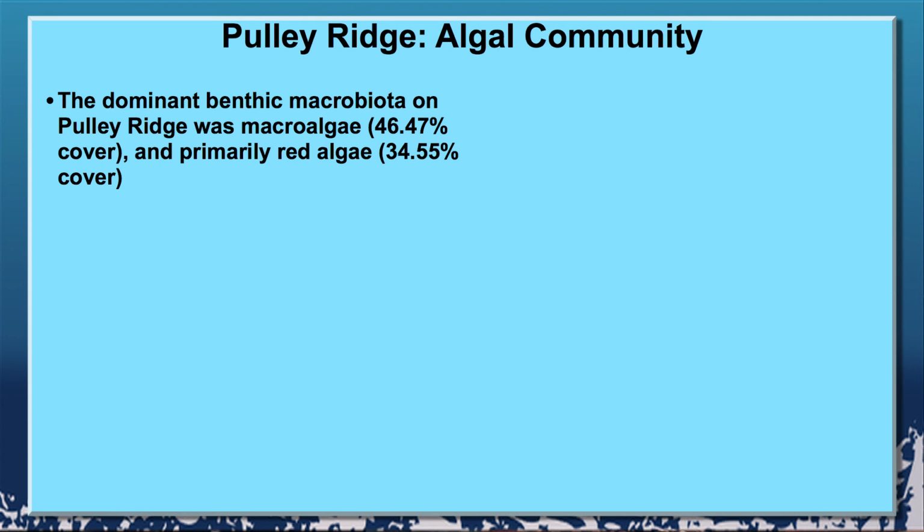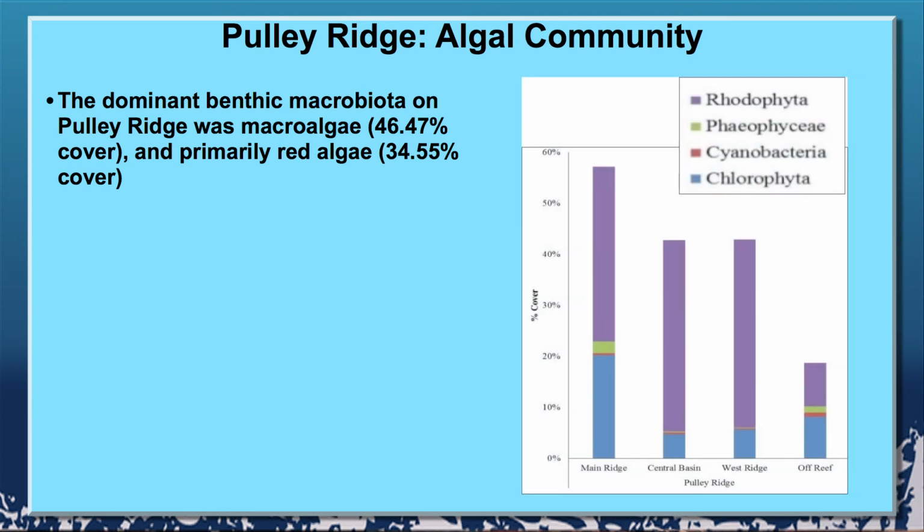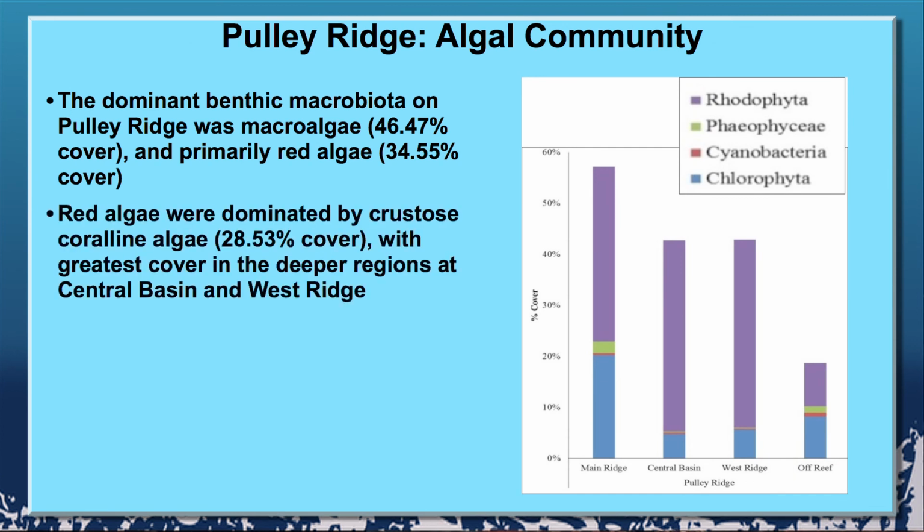So if you want the numbers, about half of the bottom, or 47%, is macroalgae, and about a third of the bottom, or most of the macroalgal cover, is in fact red algae. This is just a little bar graph that shows you it varies overall depending on where you are. This is the main ridge, the Rest Ridge in between, off reef, and so on. But mostly wherever you are, red algae is what dominates.